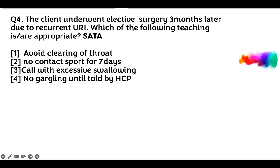What kind of teaching do you provide after tonsillectomy? Remember, the tonsil is a vascular organ, so it bleeds. It bleeds a lot, and we don't want bleeding. So after surgery, the most important thing is bleeding precaution. All the things you tell the mother are to prevent bleeding as much as possible.